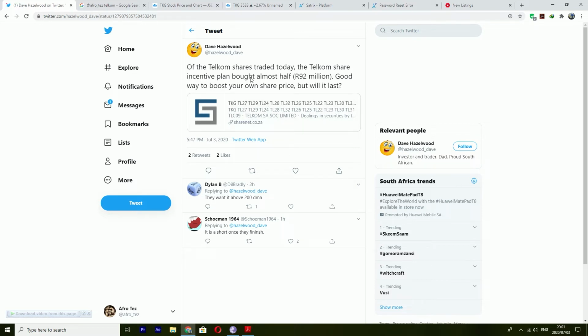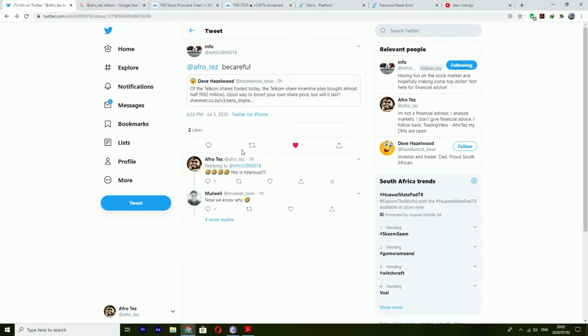It just doesn't make sense to me why their share price was on such a good rally for so long, and they were not even in the news. I think I sent a tweet out. I can't find it. I tweet a lot. But I did send a tweet out asking if anyone has news on Telkom, to let me know why the share price is going up so fast. So thanks to Info for that tag.